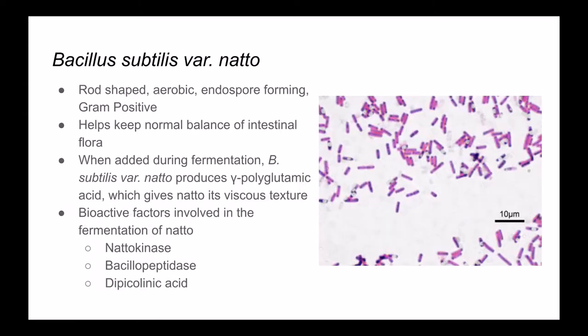So Bacillus subtilis variation natto is a rod-shaped, aerobic, endospore-forming, gram-positive bacterium that helps keep a normal balance of intestinal flora. And when added during fermentation as a starter, B. subtilis variation natto produces gamma-polyglutamic acid, which gives natto its viscous texture, and the bioactive factors involved in the fermentation of natto include nattokinase, bacillopeptidase, and dipicolinic acid.